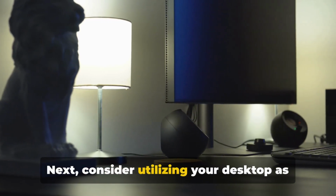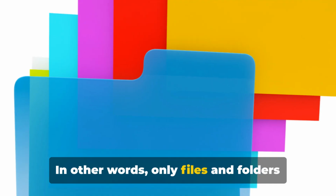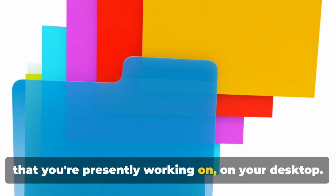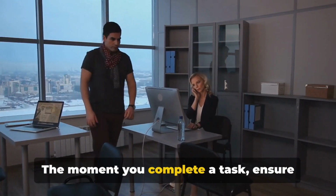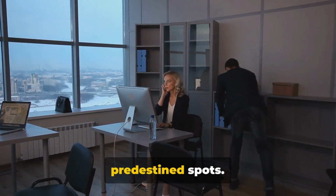Next, consider utilizing your desktop as a temporary workspace. In other words, keep only the files and folders that you're presently working on on your desktop. The moment you complete a task, ensure you relocate the correlated files to their predestined spots.